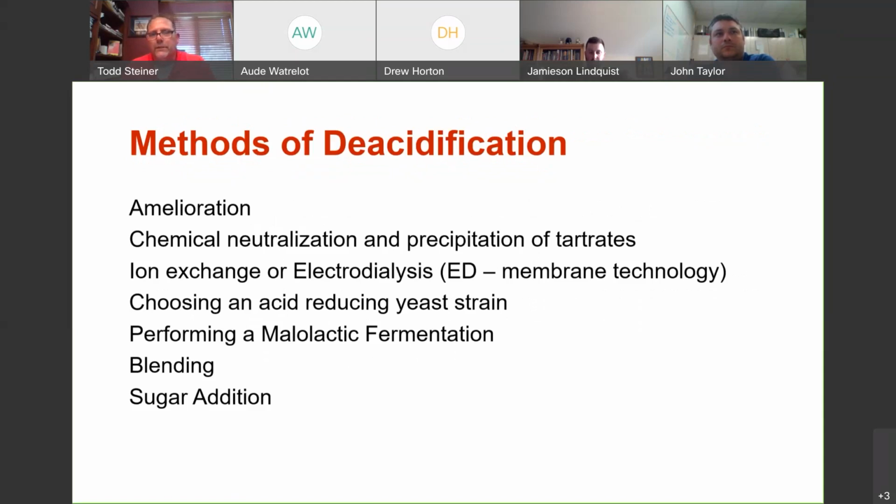One would be amelioration. Another would be chemical neutralization or precipitation of tartrates, choosing an acid-reducing yeast strain, malolactic fermentation, blending, and sugar addition. All these are certainly at our disposal to utilize. I'm not going to mention ion exchange or electrodialysis using specific membrane technology, although that can be effective, but it's usually fairly costly, and only really large wineries are typically utilizing that technology.